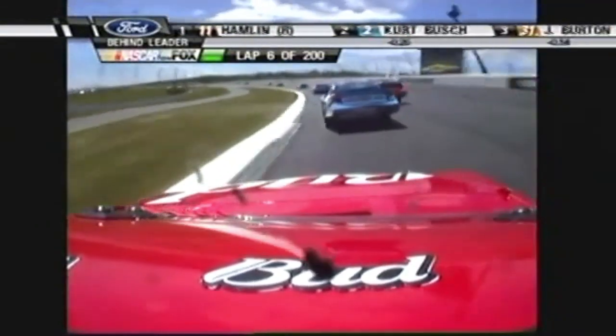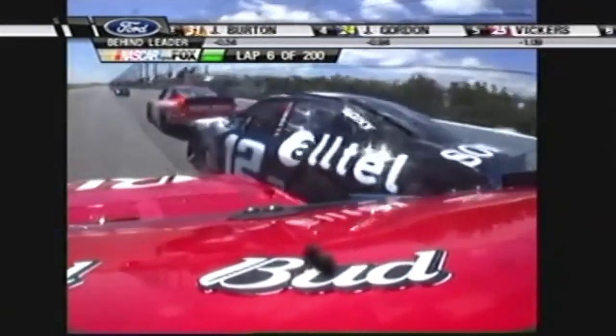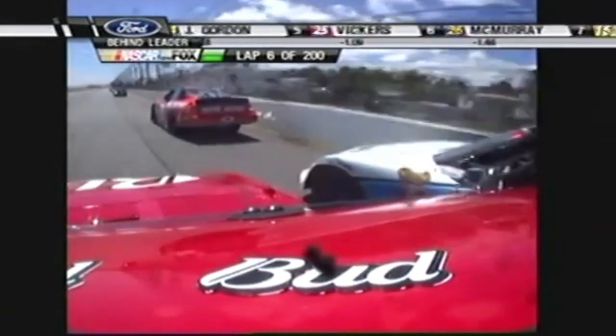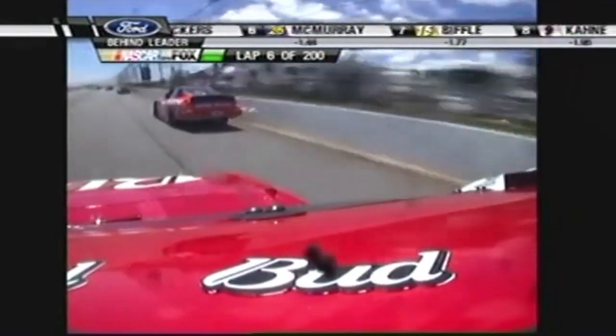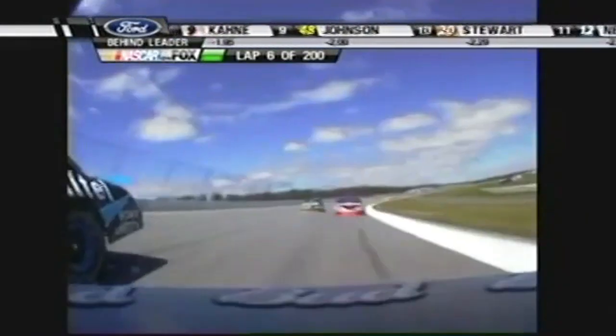Kyle Busch coming too in that pack as we watch Dale Jr. now looking inside of Newman. That's just a product right there of Newman washing out behind Tony, and Dale Jr. laid off of him a little bit and got to run under him coming over to the short chute.